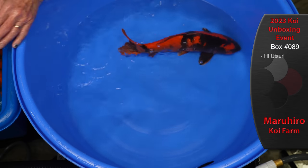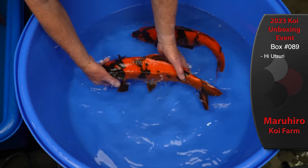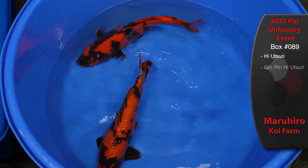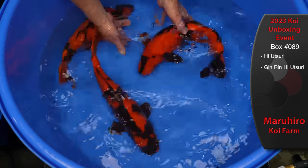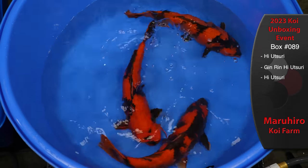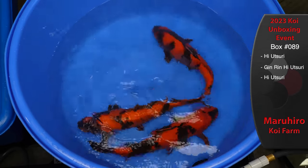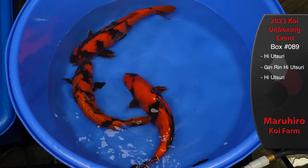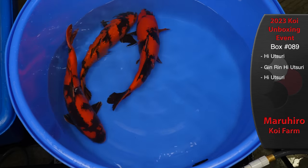In this box, we're going to have a couple of Hi Utsuris, and they're all around that 20-21 inch size. 2 regular and 1 Ginrin. And this is a wonderful example of the difference in patterns you can have with the Hi Utsuri series. Some more bold, some more simple, but all fantastic quality and very appealing to the eye.